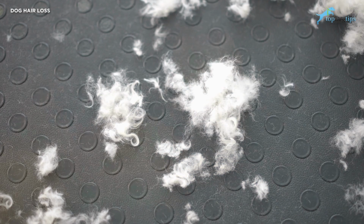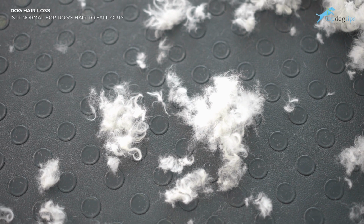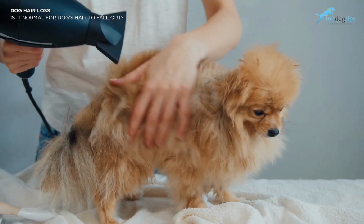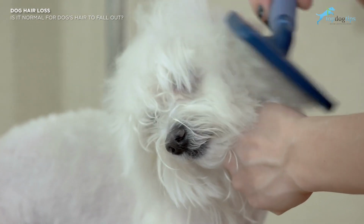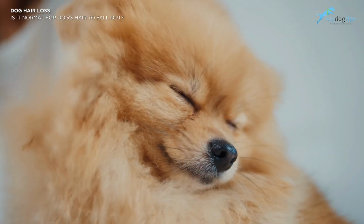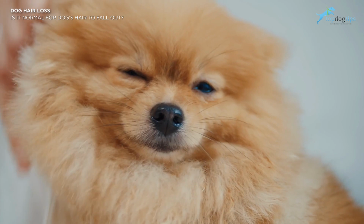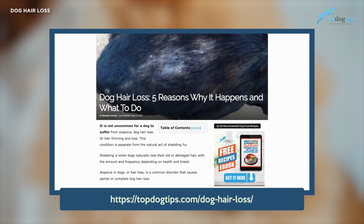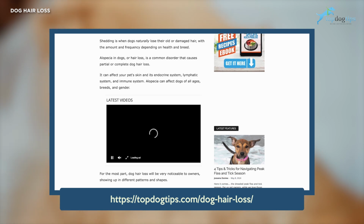Some shedding is completely normal, but losing more hair than this can be concerning. There's a difference in the amount of hair loss between normal shedding and hair loss. Many dogs will experience hair loss at some point. You should, however, consult your vet, especially in the case of extreme hair loss or hair loss combined with other symptoms. For more information, you can check out our extensive article on the subject on our website at topdogtips.com.